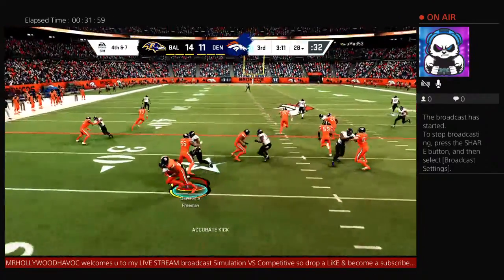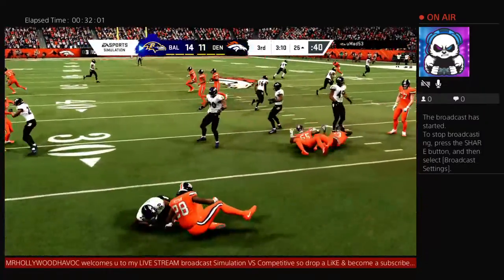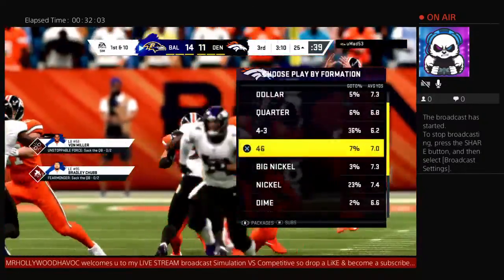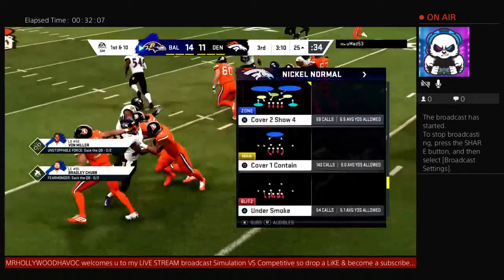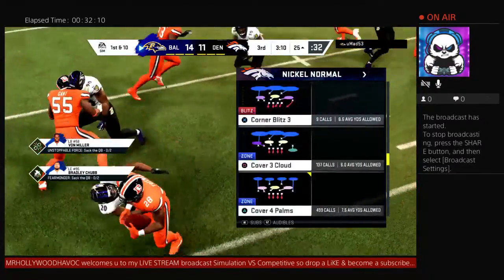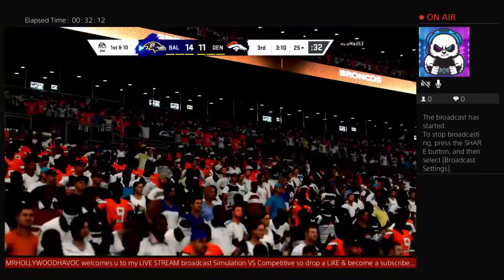And a fake here. Direct snap to the up man. And he will not even make it back to the line of scrimmage. A little trickeration there, but it doesn't fool this defense. And the Ravens get the football back and in great shape.